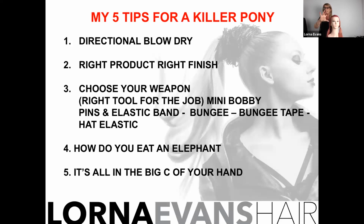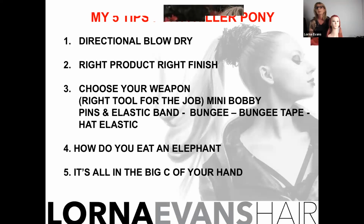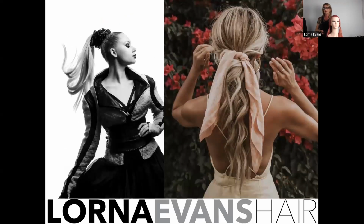The other thing we're going to talk about, and we're going to talk about this a lot, is the C, the shape of your hand and where your body actually stands. It makes a big difference in being able to create a really nice ponytail. So we're going to be doing a ponytail that's quite a nice tight base, because I think there are a lot of lessons in there.